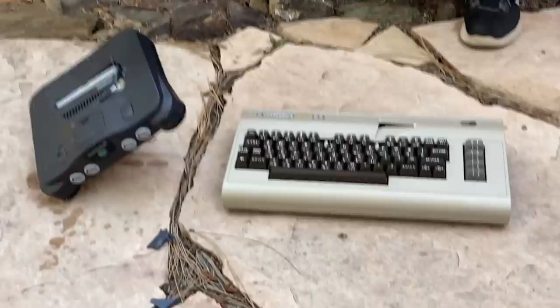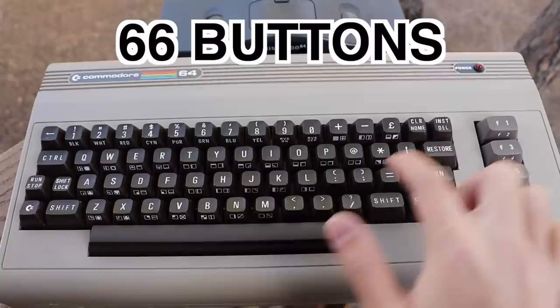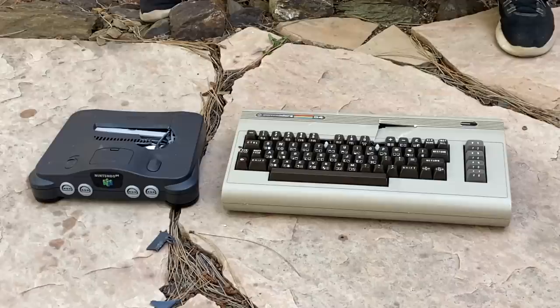Round 4. Buttons. More buttons means you can do more. The Nintendo 64 only has one button, but the Commodore 64 has an impressive amount of 66 buttons. This round goes to the Commodore 64 again.